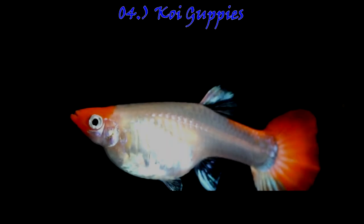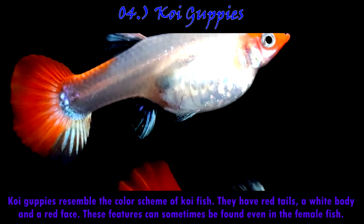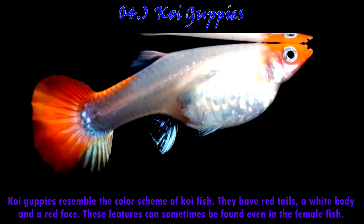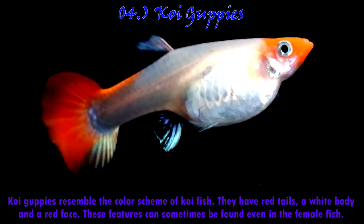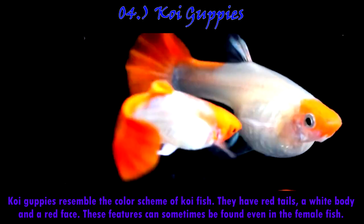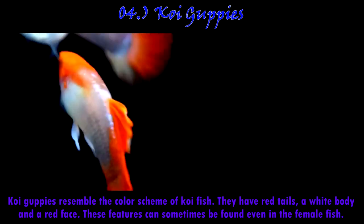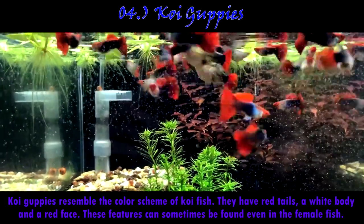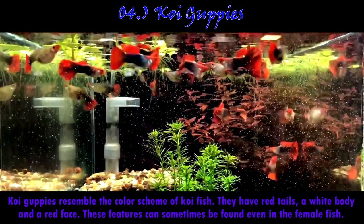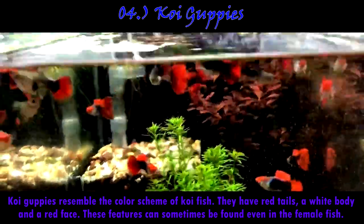Number 4, Koi Guppies. Koi guppies resemble the color scheme of a koi fish. They have red tails, a white body, and a red face. These features can sometimes be found even in the female fish. The body color varies from pearlescent white to yellow and to light yellow. This fresh, exciting coloration makes the albino koi guppy stand out and is loved by guppy enthusiasts and any freshwater aquarium hobbyist interested in unusual and distinct fish.